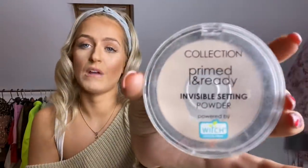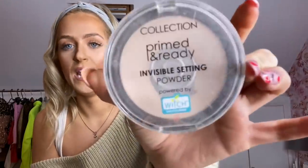Moving on to the powder. I don't have an expensive powder. I just don't. Not that I don't use them a lot, because I do, but I just wouldn't spend big money on powder. At the minute I do want the Laura Mercier, but I'm holding myself back from buying it because I don't know if I like loose powder. But this is the Collection Prime and Ready Visible Setting Powder. It's only like $3.99 in your drugstores, which is good. It's just powder at the end of the day, and that's what I think.